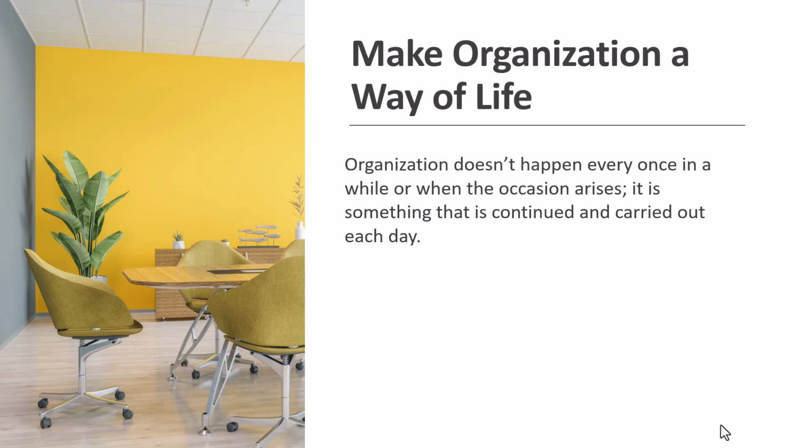Have organization be part of your life. Organization doesn't happen every once in a while or when the occasion arises. It is something that is continued and carried out each day. In order to stay organized over time, we must make organization part of our everyday life. Organization is in everything we do, from daily activities such as sorting out documents to more long-term activities such as reorganizing a department. When we practice these good habits and helpful tips every day, we are making organization a regular thing in our lives and letting it help us build a better future for ourselves. Don't wait for things or tasks to clutter up your life before you decide it's time to get organized again.